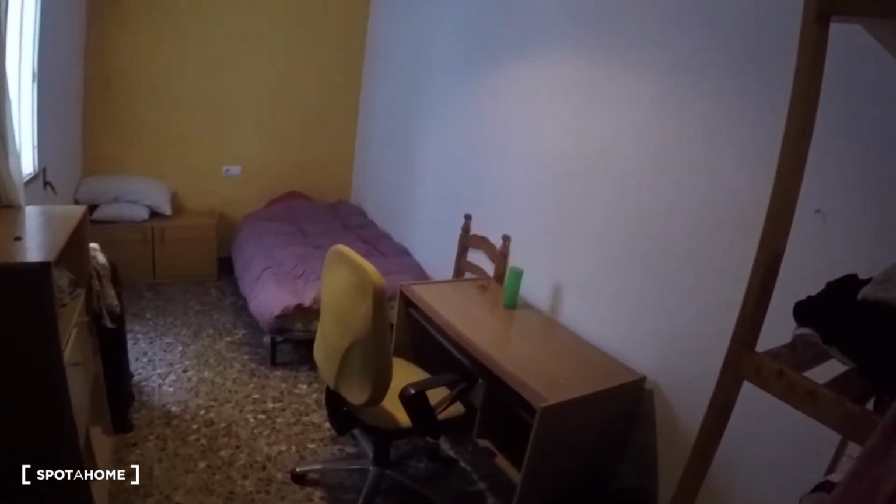Okay, this is one of the bedrooms of the landlord. Here is the bathroom of the landlord. That's another bedroom of the landlord, and here is the bedroom to rent.